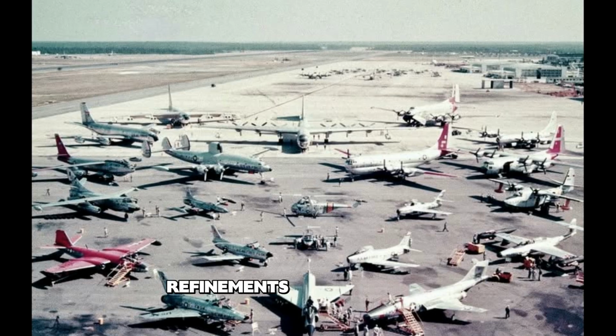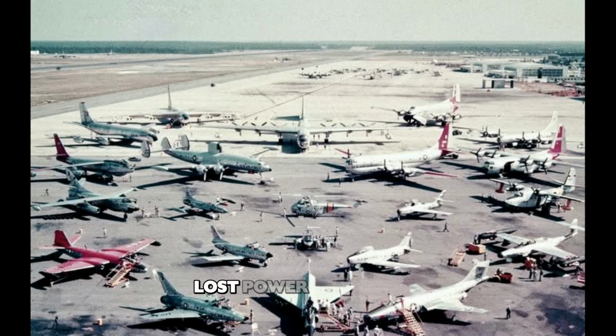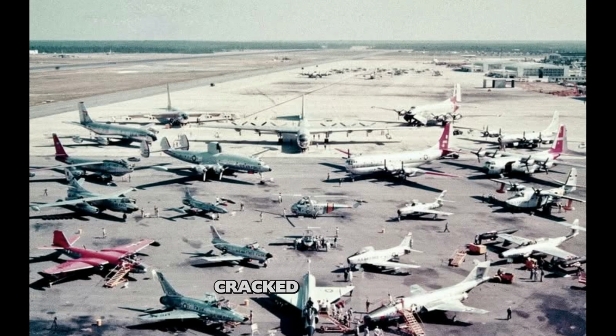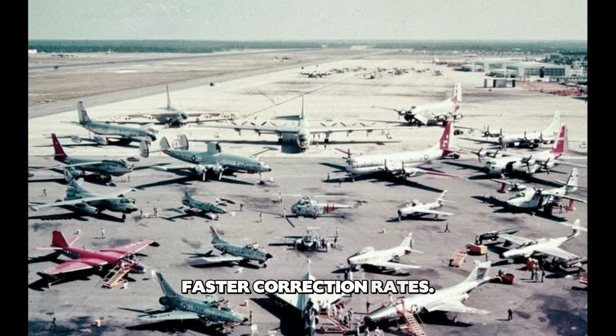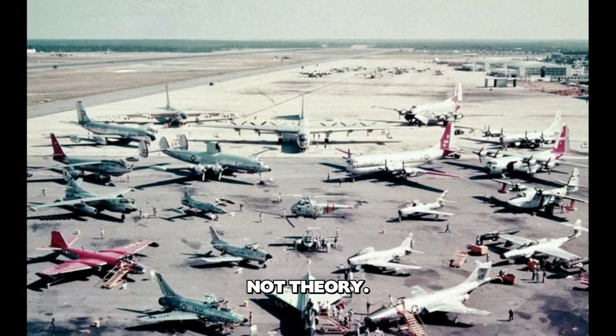Word's team made refinements after each test series. They added a backup battery when one unit lost power mid-flight, strengthened the optical window after a bird strike cracked the glass, improved the fin actuators to handle faster correction rates. Each modification came from operational data, not theory.